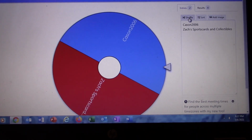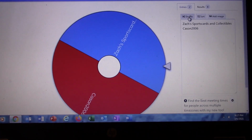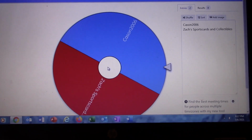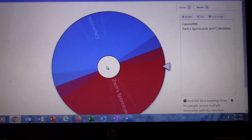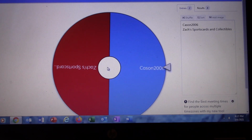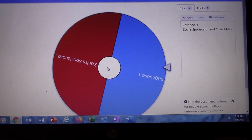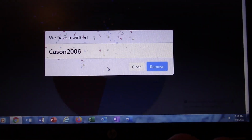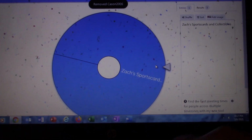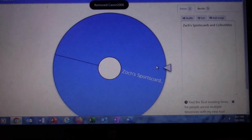So not that shuffling probably matters much on this one. If we only shuffle twice, they go right back where they were. So let's spin it and let's see who our 2nd place prize winner is. 2nd place is actually going to go to Cason 2006. All right. And that means our grand prize winner is Zach's Sports Cards and Collectibles.